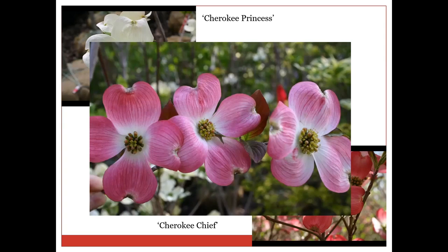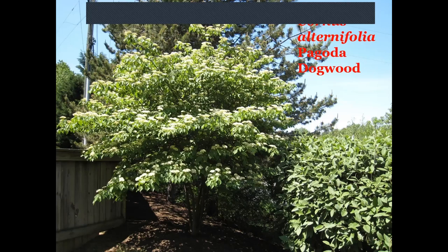So, don't get hung up on a particular name, get hung up really on what you want and expect out of that particular dogwood. Now, another one that I want to show you, a different type of dogwood that you'll see coming up here, is another native dogwood. This is Cornus alternifolia. Again, it's been moved into a different genus. I'm using the old names, but this is a native dogwood.